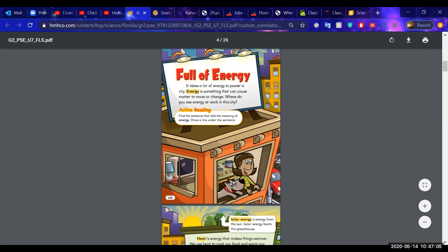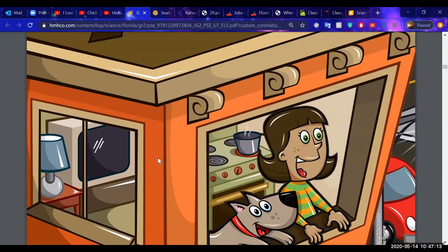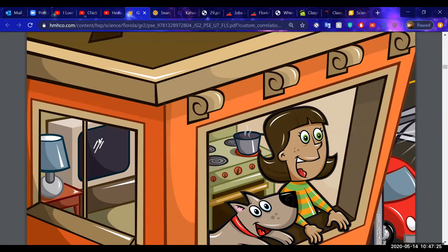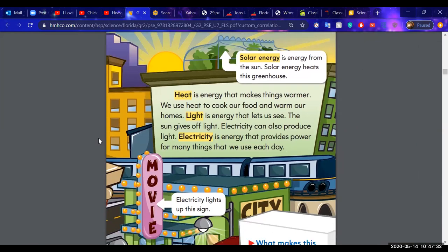Energy might be causing the car to move. If you look inside the apartment, you see that there's energy through this lamp. There's energy from the stove heating the pan. And there might be energy causing this TV to turn on. Now we're going to talk about the different types of energy.